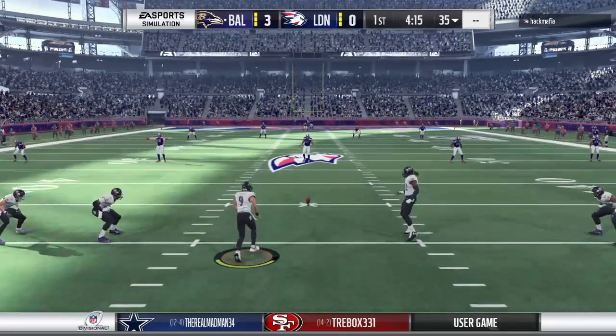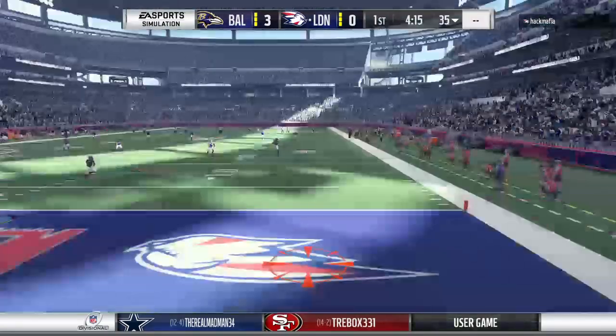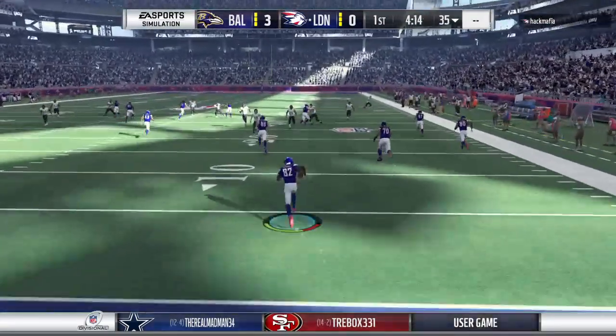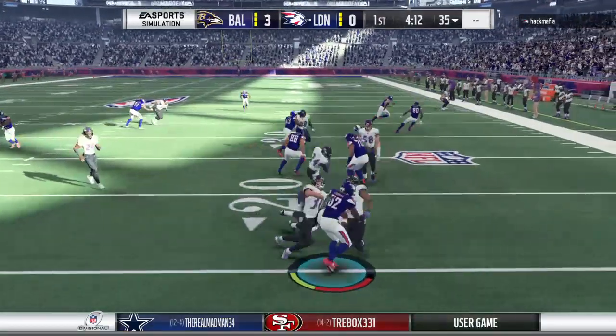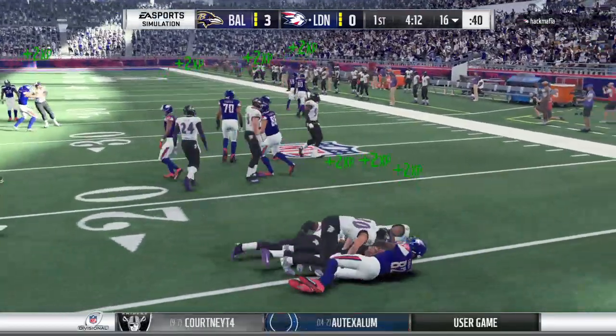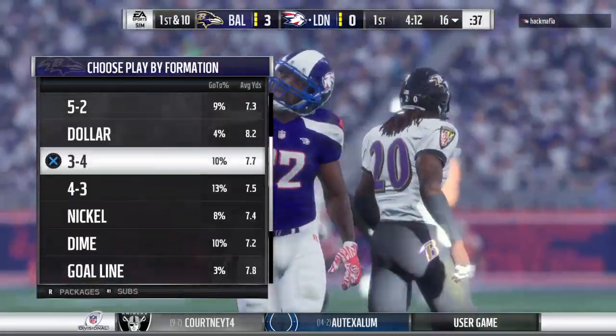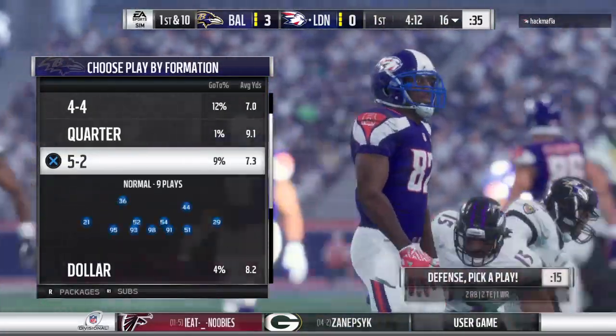Tucker now following the made field goal, set to kick it away. That'll be taken in the end zone. And in hindsight, probably should have stayed where he was, as he'll only get back to the 16-yard line. And now back out comes the offense.